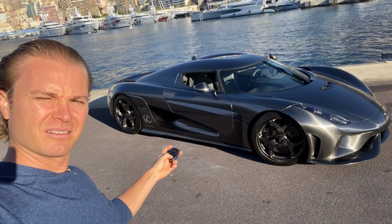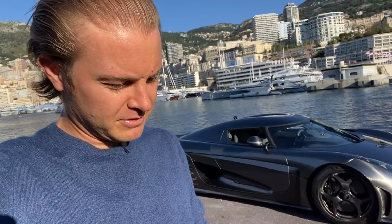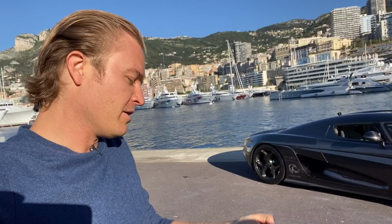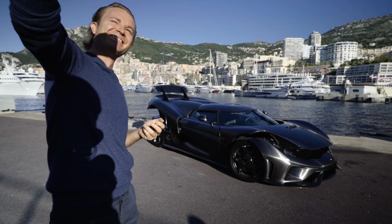3, 2, 1. What am I doing wrong? You have to double click it. It actually says down there. Where? You have to double click on the side of the key, not on carbon keys. Oh, I'm so sorry. Double click. Yeah! Sick. That is good.